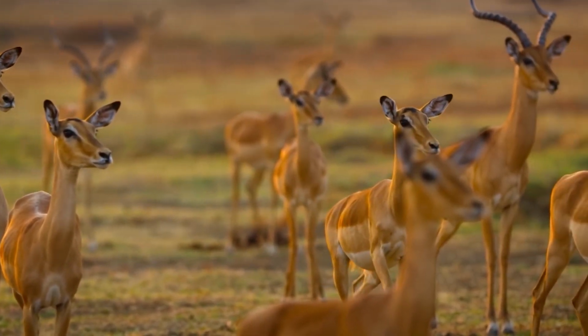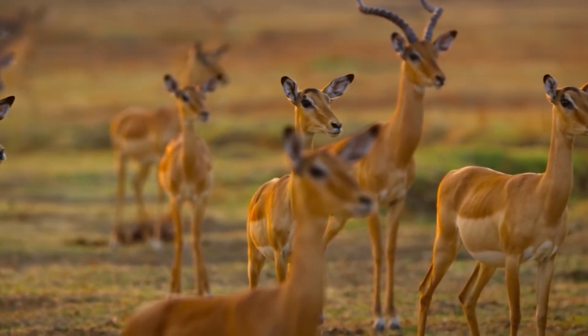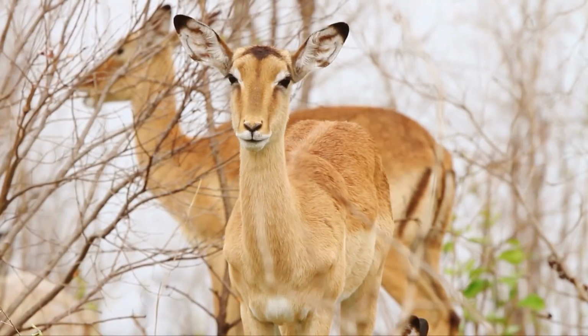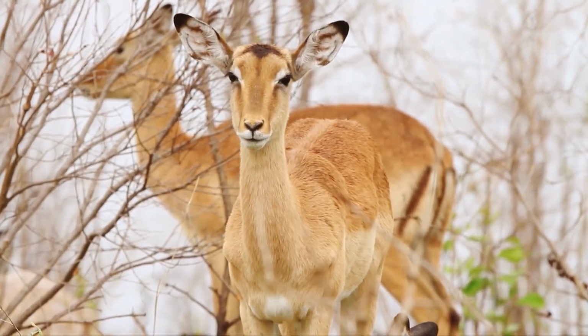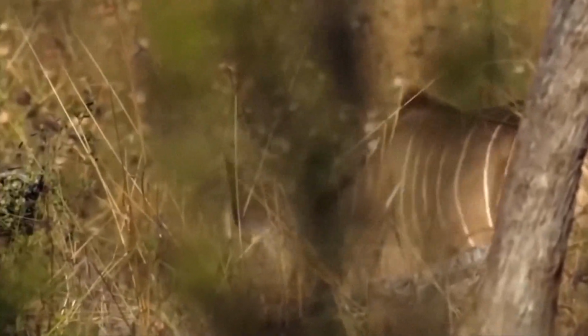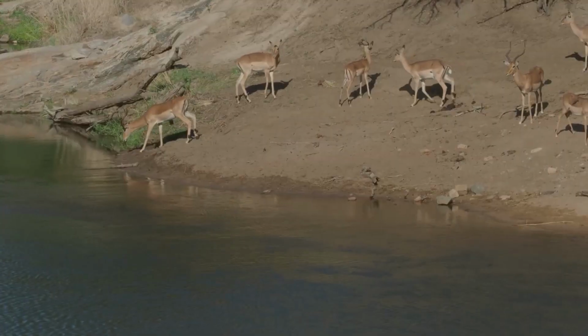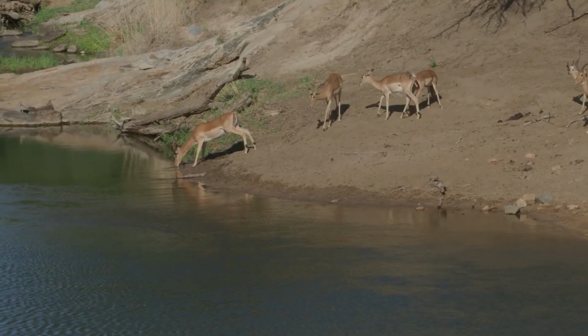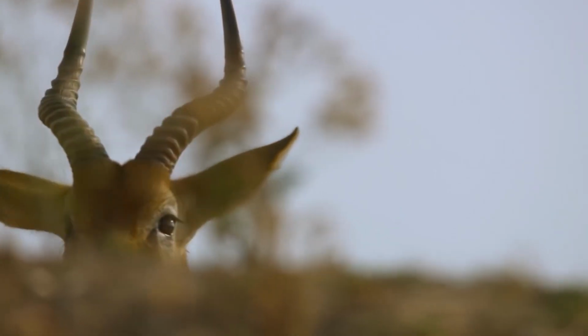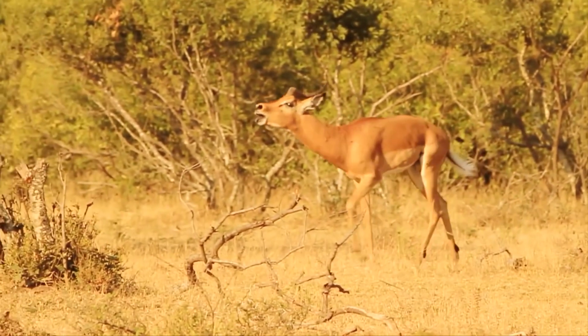Impala eyes, like many ungulates, are located on the side of the head for better coverage. The field of view of this ungulate is much better than that of most animals. This feature allows you to notice the threat in advance, even if it creeps up from the back. You could literally see what's behind your shoulder blade if you had such eyesight.